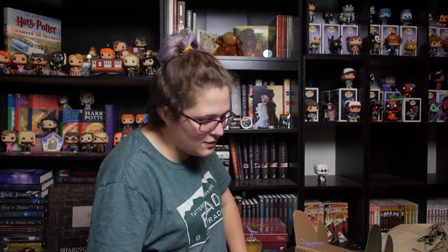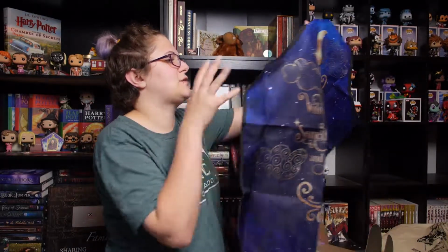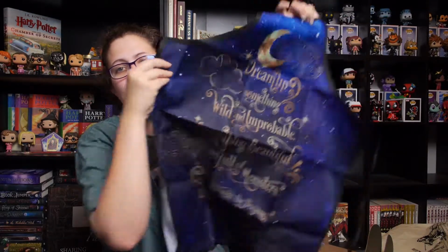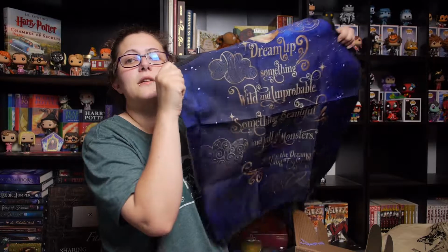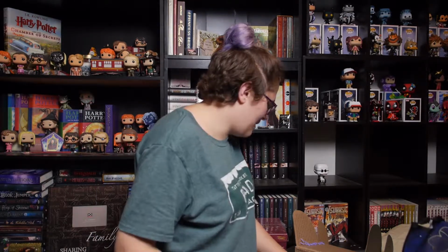So it says, "Dream up something wild and improbable, something beautiful and full of monsters." Strange the Dreamer by Laini Taylor. I actually have not read Strange the Dreamer. I really, really want to get the UK cover because I think it's much prettier than the US one. But this is really pretty. This is clearly not something that I'm going to wear in the kitchen.